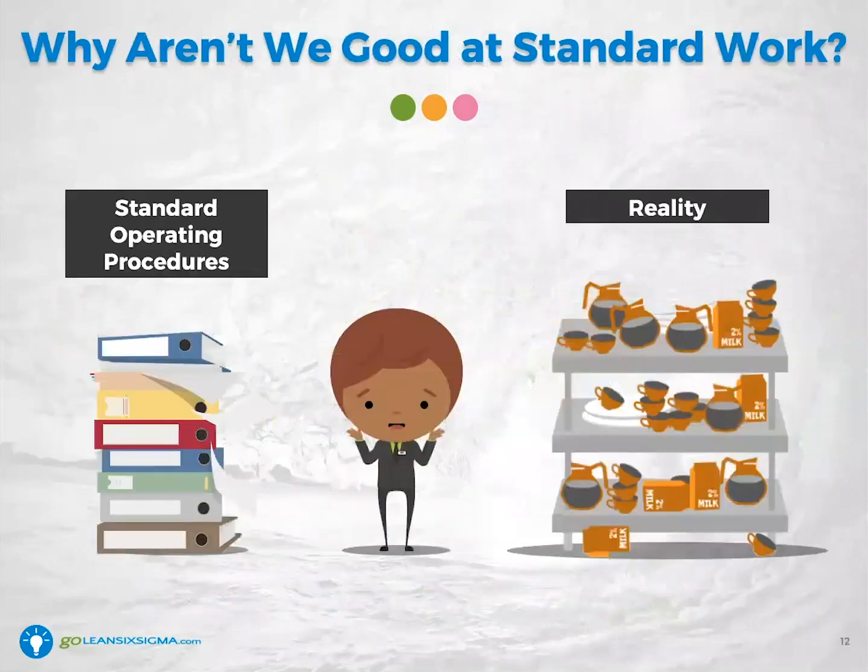So why do most organizations struggle with the concept of standard work? It's simple, but it doesn't mean it's easy. It involves discipline. It involves accountability. If you ask people if there's a standard way to do a process, they'll probably say, yeah. You know, it's in a binder with all the other standard operating procedures. Do we even know where that is? We might follow it. Might have been a while since we last looked at it.